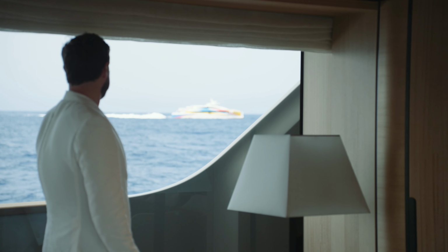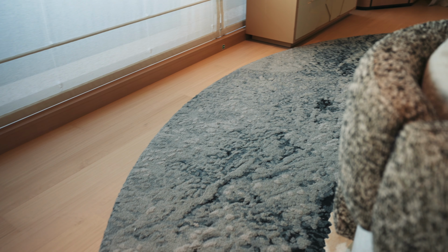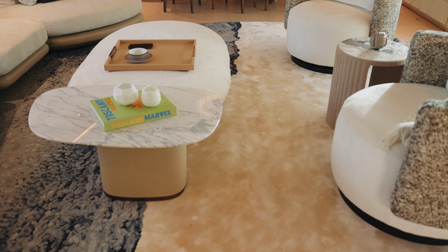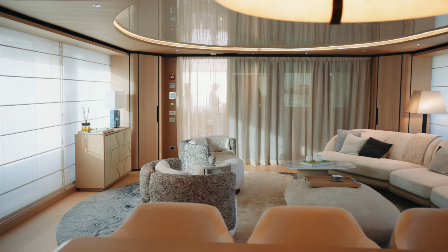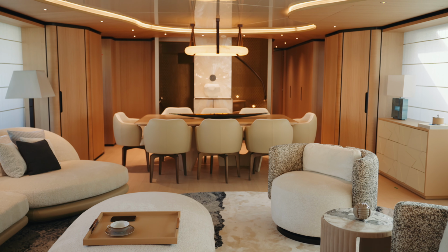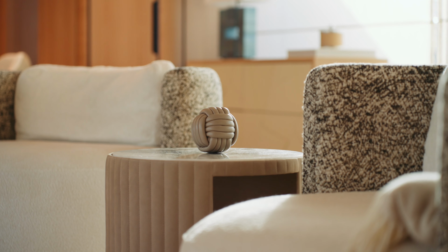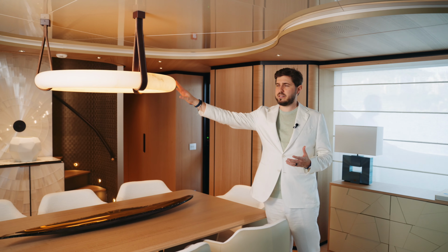One of the first things you see when you enter the main deck salon is this incredible carpet by Taiping. It's all fine silk, and it again has this marine naval fluid design which ties in brilliantly with everything else and helps us bring in a lot of color because of these deep blues that it has in it. Both my team and the shipyard put a lot of work to make this thing happen.